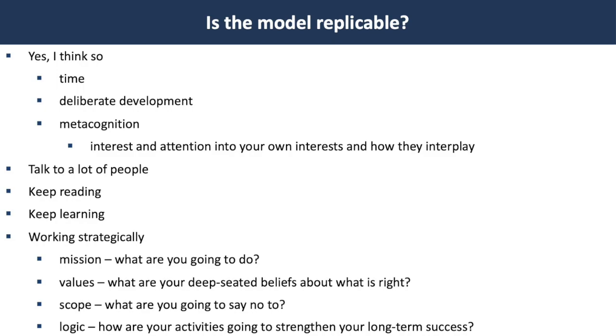So final slide, is this model replicable? Do I think that if I had to do this again, could I do it? My career has a lot of years ahead. In 10 years, I'll probably be talking about some completely different things, but this is where I've arrived now. I'm kind of curious to know, if I step back and examine how things have gone, is it replicable? I think so. It does take a lot of time and deliberate development.